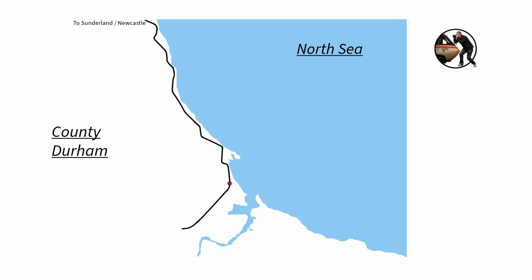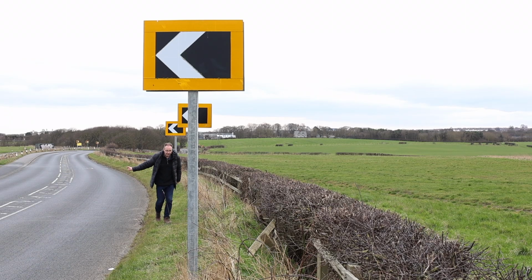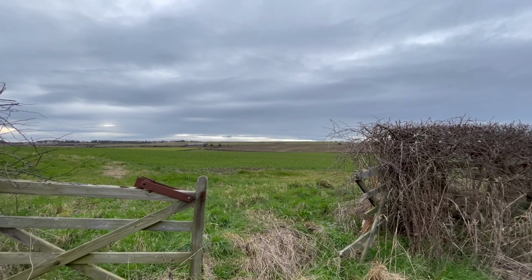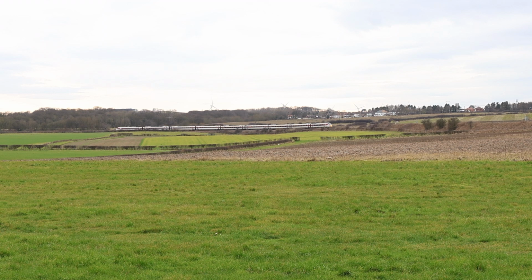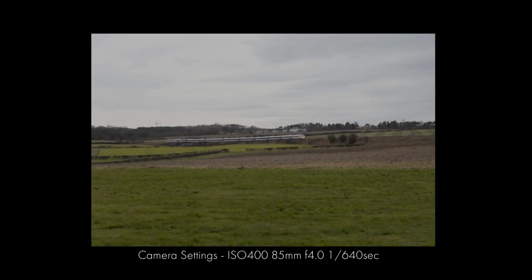Right, the next spot is just outside Seaham. Seaham Harbour is just behind there, but there's a beautiful S-bend, and there's a couple of trains. There's an Azuma and a couple of units running, and a cement coming from Unslet. So all these are going to be sort of around this location here, but I'm just looking for the right spot to avoid bushes and find something interesting. But it's a beautiful bend that the trains come around.